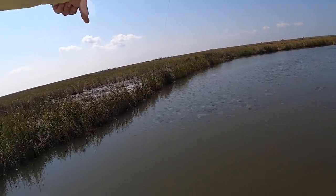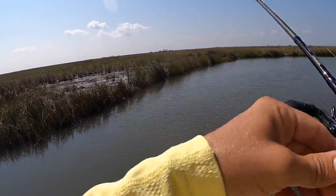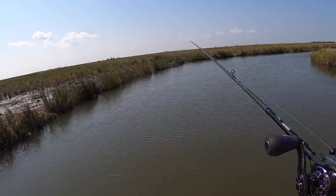Oh, you can see the remnants of this storm surge here, how it stripped out that marsh. Hopefully it comes back in the next few weeks before winter. Well, that might all be washed out by next spring. You know we're gonna have some hard cold fronts with lots of wind.